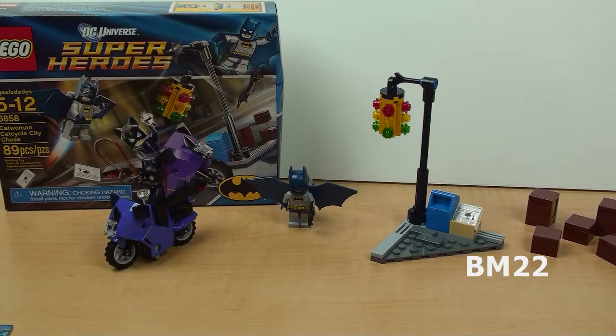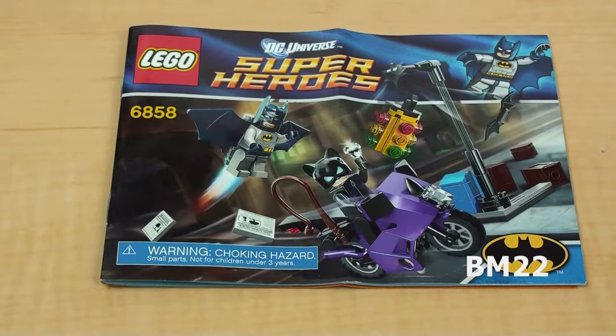But that's not all. This set comes with a city street corner with a traffic light, some cardboard boxes, and a couple of other little odds and ends that we will look at in this video today. This may be a small set, but there is a lot to it. So we have a lot of ground to cover today, so let's get started. This is set number 6858. It is called the Catwoman Cat Cycle City Chase, and it has 89 pieces.